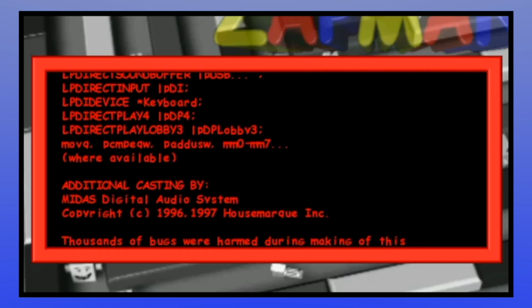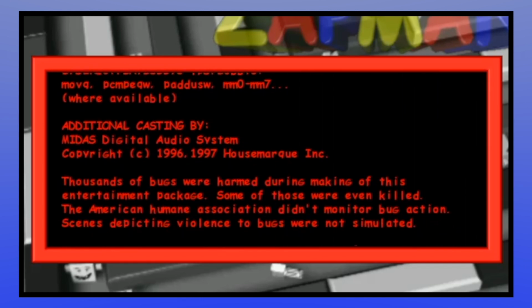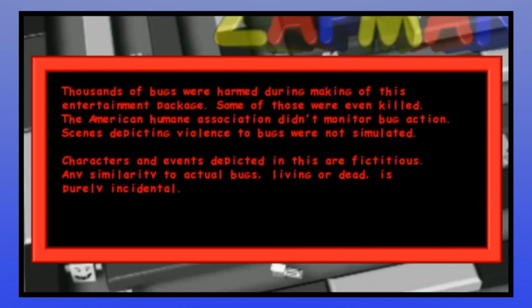Thousands of bugs were harmed during the making of this entertainment package. Some of those were even killed. The American Humane Association didn't monitor bug action. Scenes depicting violence to bugs were not simulated. Jesus! Somebody call PETA on these monsters!